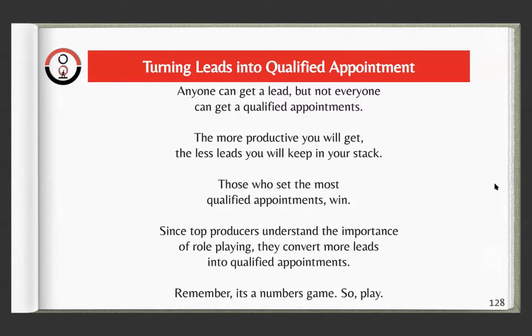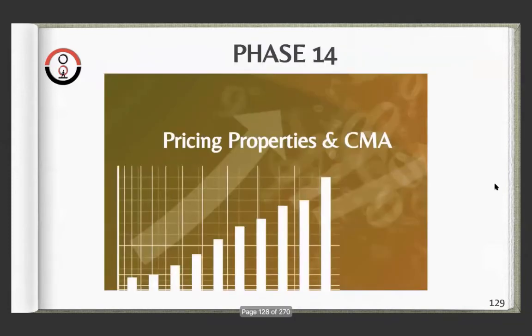Since top producers understand the importance of role playing, they convert more leads into qualified appointments, and that brings you to role playing. Now, we're going to introduce this pre-qualifying component into tomorrow's and the following day's role play sessions. We will do the FSBO script into the appointment, going right into pre-qualifying. That's how it's going to be.